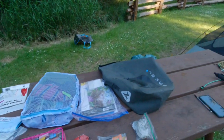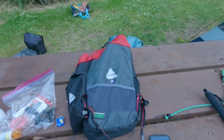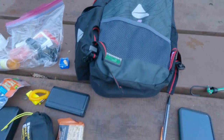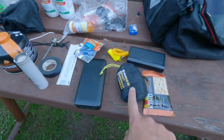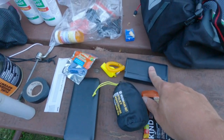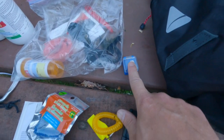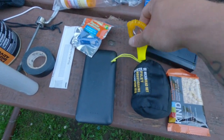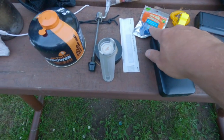The blue bag. This is the purple bag. What have I got in here? Well, I've got a bug net for my head, peanut butter bar, batteries for my GoPro, my old wisdom tooth, this whistle for bears, I guess. My girlfriend got it. Citronella bracelet.